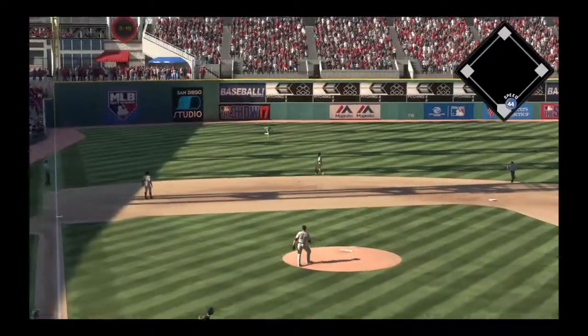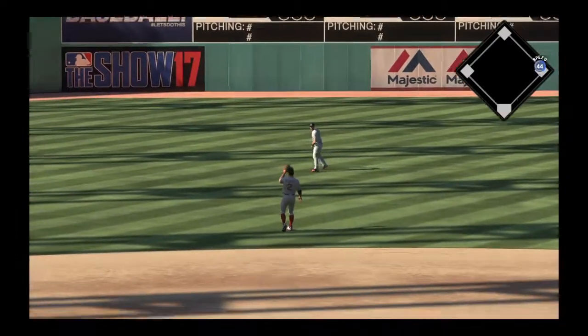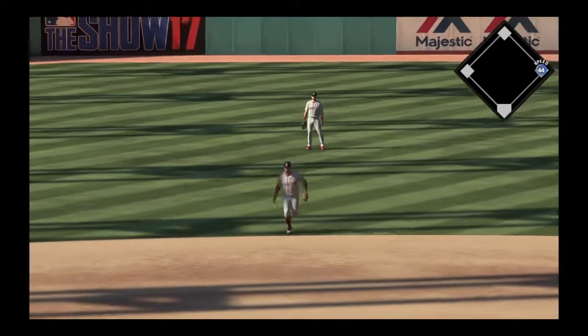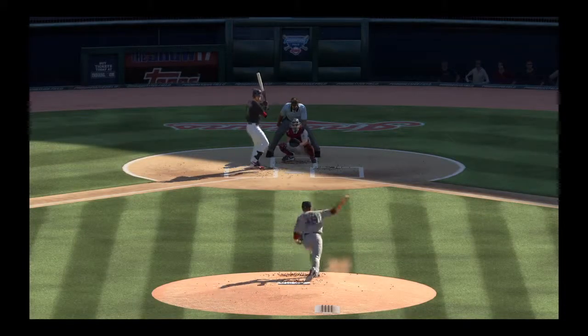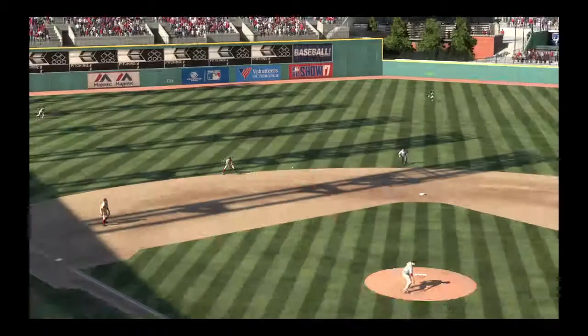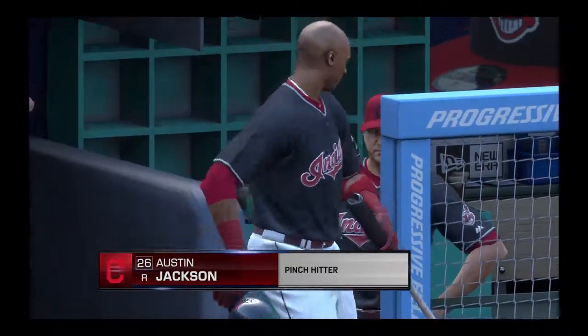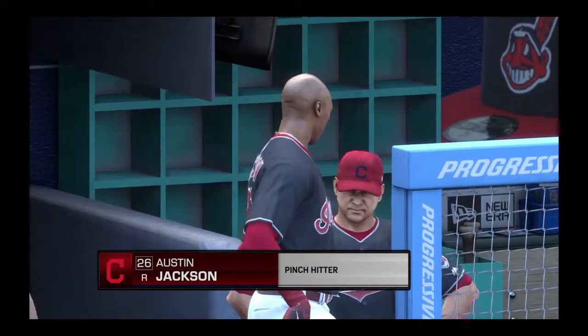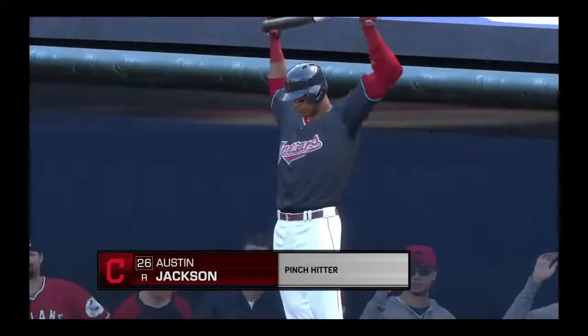Line softly out toward left center, and that's in there. So perhaps some life here with 2 men out. Oh, this game is crazy. That single right there, now we've got the tying run on and the winning run coming to the plate. Austin Jackson will be called upon here to hit with the game on the line.